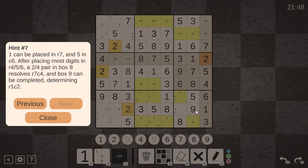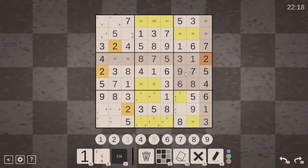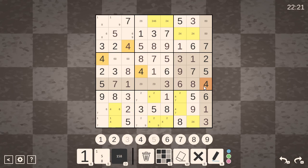One can be placed in row 7 and 5 and column 6 after placing one. 2-4 pair. Okay, I was right. In box 8. Resolves row 7, 4. Four pair in box 8? Was I looking in the wrong box? It's not a 2-4 pair, right?